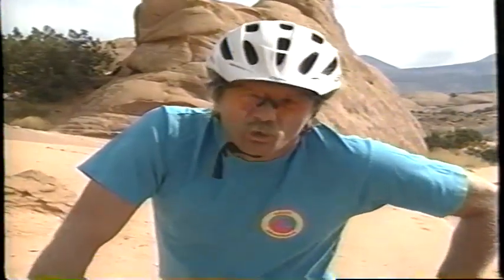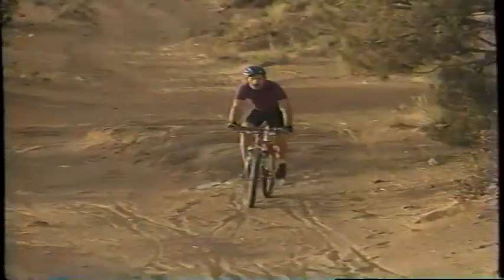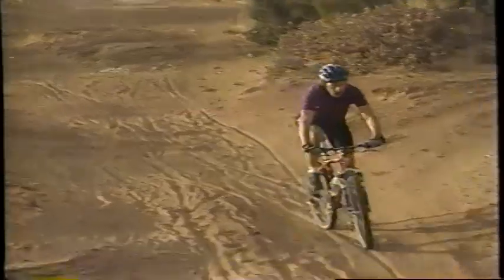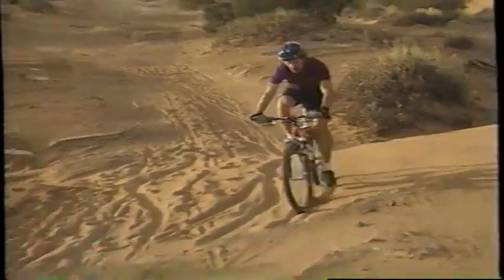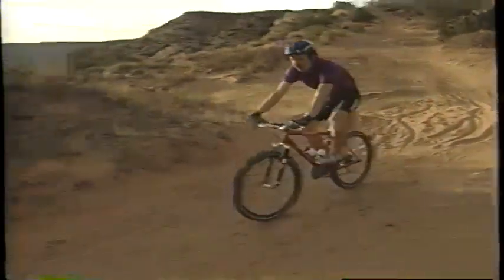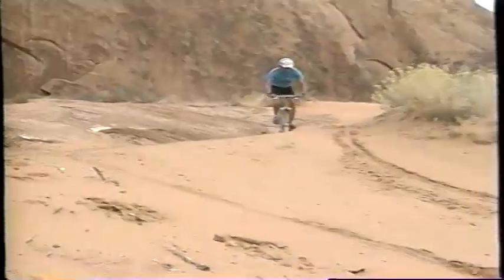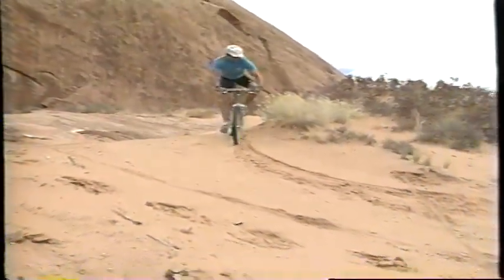Sand is evil. Completely evil. In sand, staying seated with your weight on the back of the saddle allows you to keep your pedal strokes smooth and to keep your front wheel light. Let the bars float by keeping your arms and hands loose, but keep the front wheel straight. Your turning inputs have to be very subtle, more leaning the body than turning the bars.